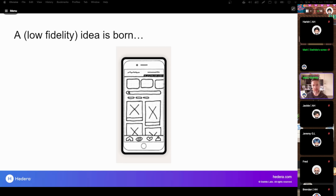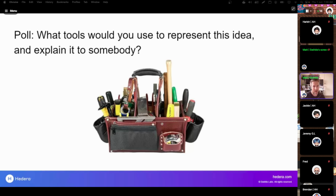So even in the low fidelity phase, you're going to need to be able to explain and demo your idea so that you can get feedback to make the changes that you need. It might be that you create the idea and then you want to get feedback to go, what do you think of this? So what tools have you experienced that might help you do that? In chat, give me some examples.